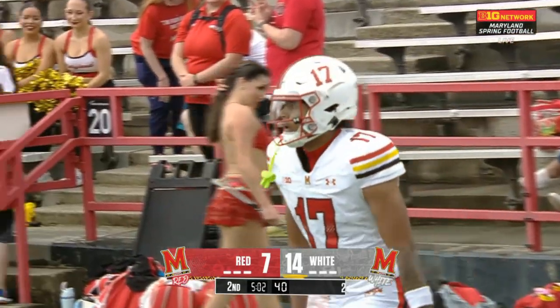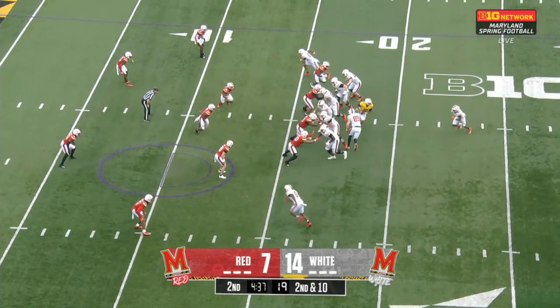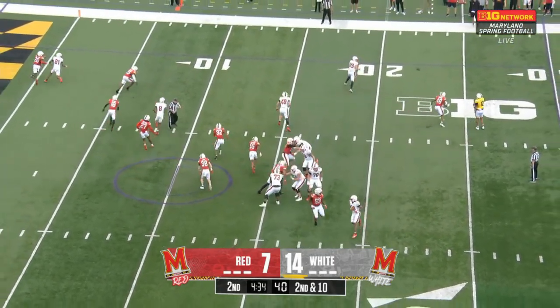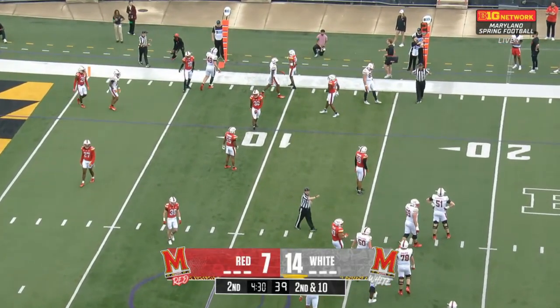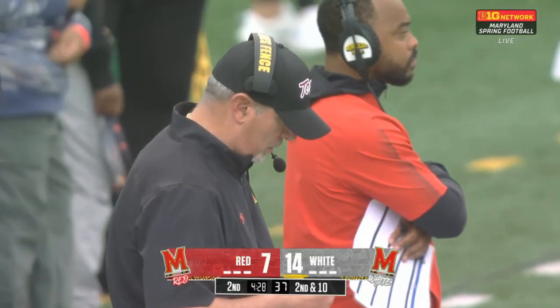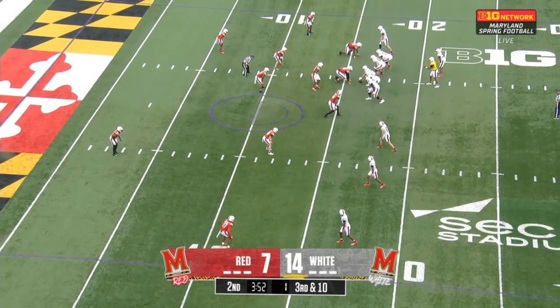And a reminder, this is the second team offense on the second and long for Martin under center. And he'll roll it out. Throw to the tight end, incomplete. A.J. Szymanski Jr. not able to make the catch. That's the first poor throw that he's made. See if they can block and tackle pretty much.